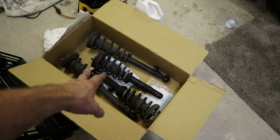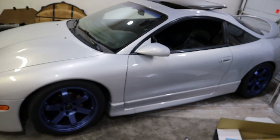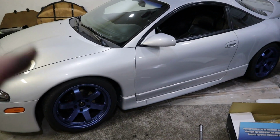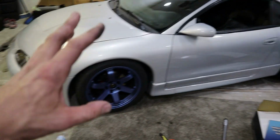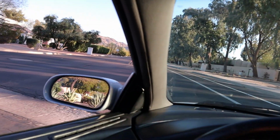By the way, for the purists, I'm keeping the OEM ones just in case. I don't know what'll happen with this car someday. I'd like to keep it forever probably, but just in case, if it ever needs to be set back to OEM, it can be. First drive. Watch out for those bumps.